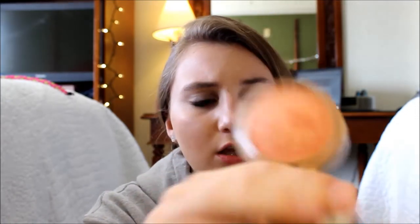So I tried this, I'm wearing it right now, and I absolutely love it. It's just so pretty. When you swatch it, how can you not love that? It's so pretty, and I just put that with the rest. No, but I seriously love it. Who got me in the gift exchange, her name is Taylor. She's one of my really good friends, so thank you, Taylor.